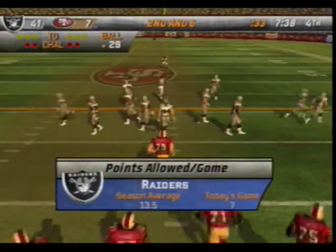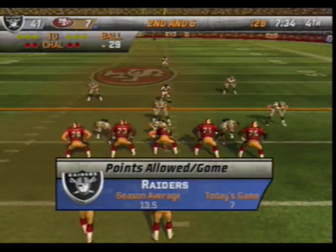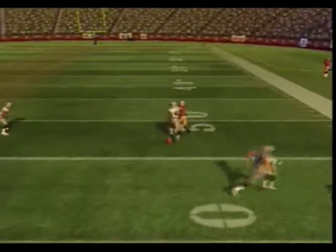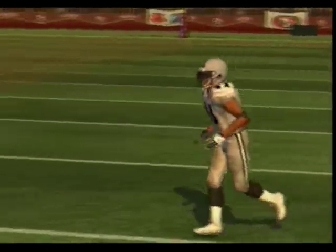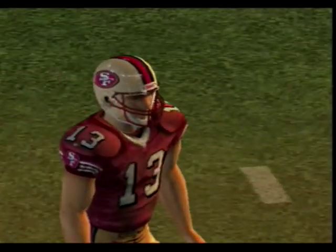Second and 6. Ball on the 29-yard line. Dropping back with the throw. Nearly intercepted. Walton was the one they were trying to get the ball to. Owens with the coverage.